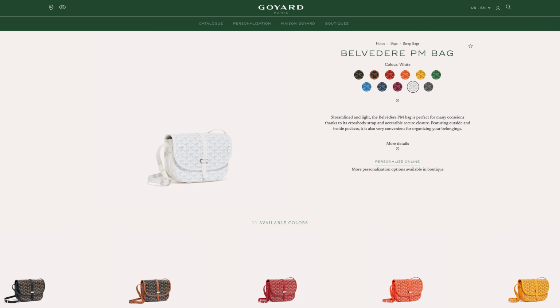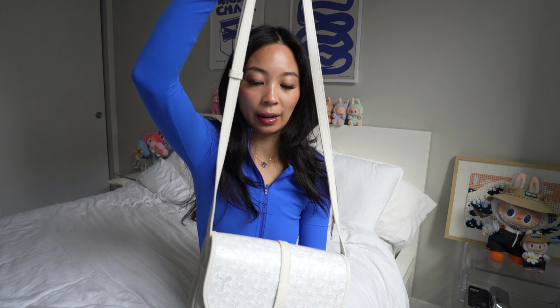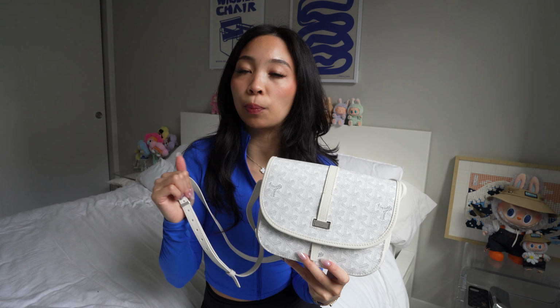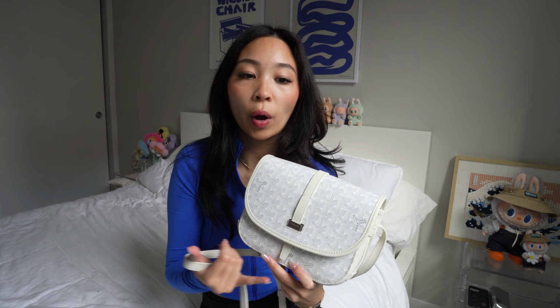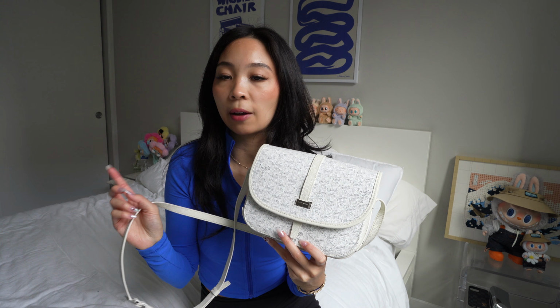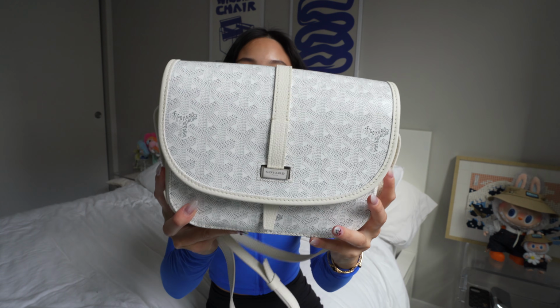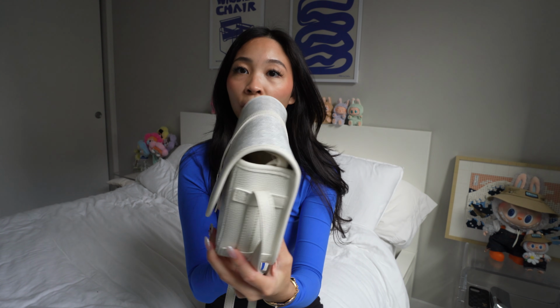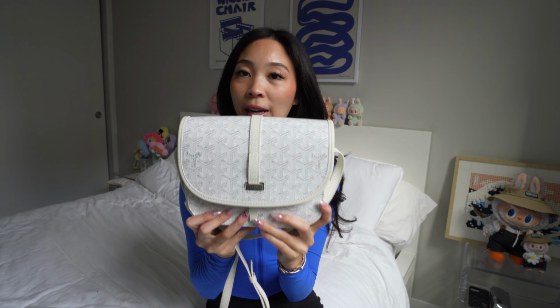Last but not least, this was actually my first bag ever from Goyard. I originally came into New York last fall, I think, and I was like, okay, I came for the Saint Louis PM Tote, but they didn't have any of the colors I wanted. They didn't have white, my mom had a gray one so I didn't want to copy her, and I didn't have the green or the blue, so I was like, no. And this was my dream bag from Goyard before the totes, just because I feel like this is a very pricey buy.